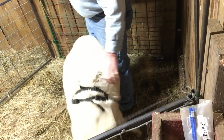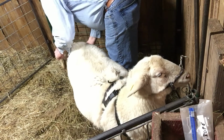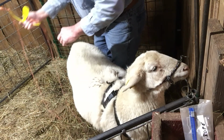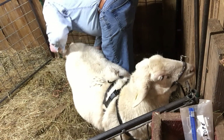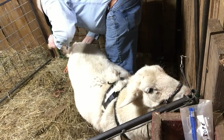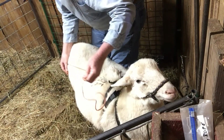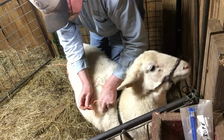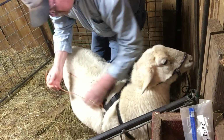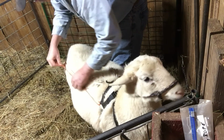She's not going to like this either. So this just goes right in her vagina under her tail. Just ease it in there. It slips in just that easy. Now I'll run this string through this loop. Whew, I cut my string short, didn't I?